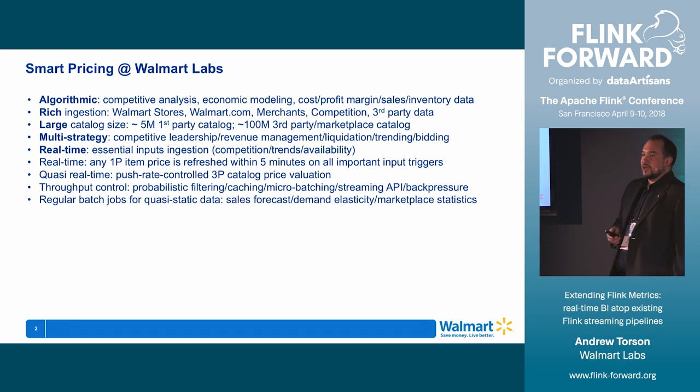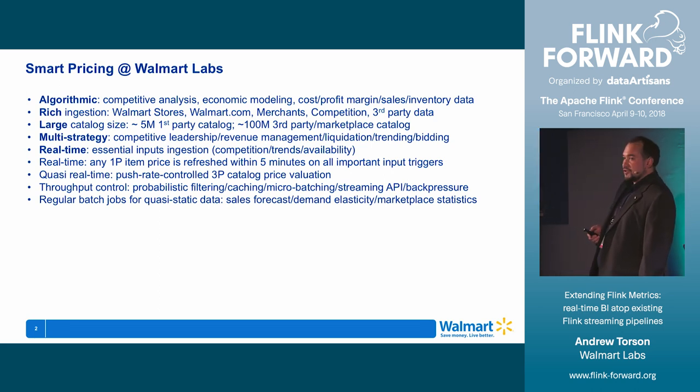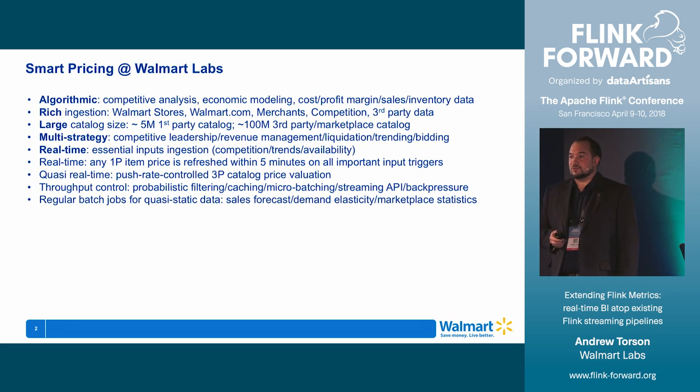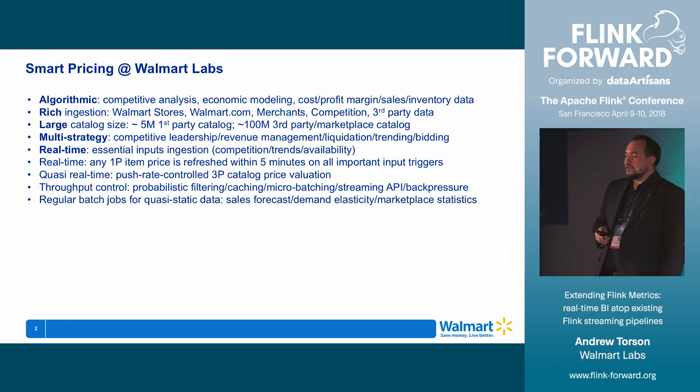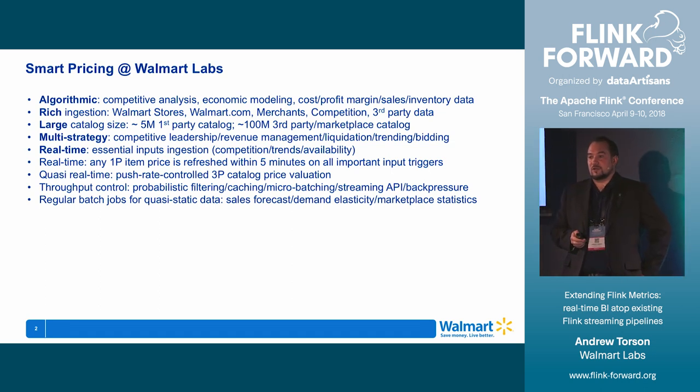And I mentioned the real-time. Without real-time, we'll be just losing money to Amazon every day. So as soon as any essential inputs are changed, we need to ingest them in real-time in the first place, like what is the current price of this item at Amazon? Can we get it in real-time? But let's say we do. Can we reprice it within 5 minutes? And can we do it for any of those 5 million first-party items in our catalog? This is a challenge, and that's what we use Flink for.